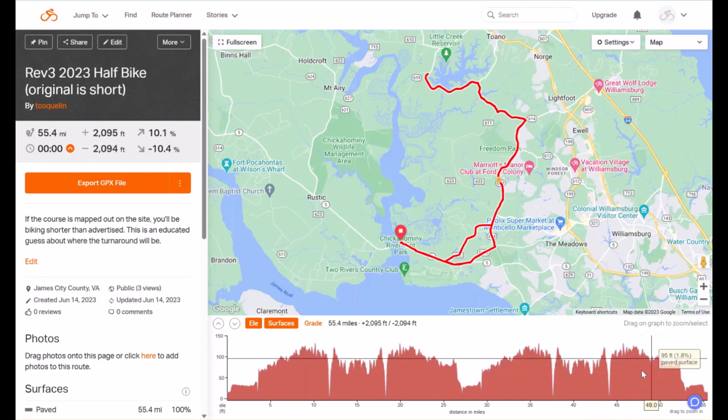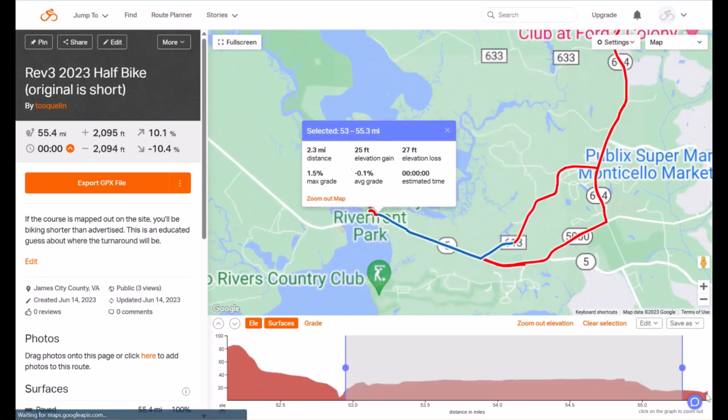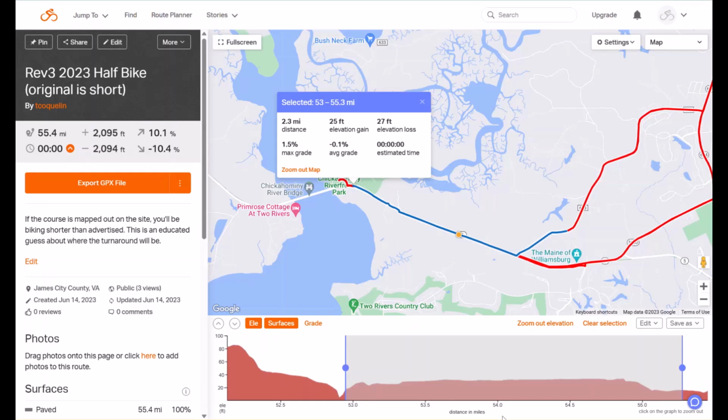Once you get past here, once you peel back on 614, you're driving back into town. You do have some undulating downhills before it dumps you down, and then you get all the way back to the finish. This last section through here, this is, let's call it, a 2.5 mile section because I didn't highlight it all. This is an area where a lot of athletes get this wrong.